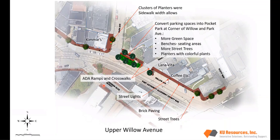And I've recently been tasked by the borough to convert some of the parking right on this corner, Park Avenue and Willow. There are four parking spaces there that traditionally don't get a lot of use. So we're looking at getting rid of some of that hardscape and making this area into a little pocket park with some more green space, more trees, more benches, another place to gather and attract people. Eat your sandwich there, go grab a cup of coffee, people watch, talk about the morning news. We're thinking it's going to be a really cool, vibrant place in the streetscape improvements.